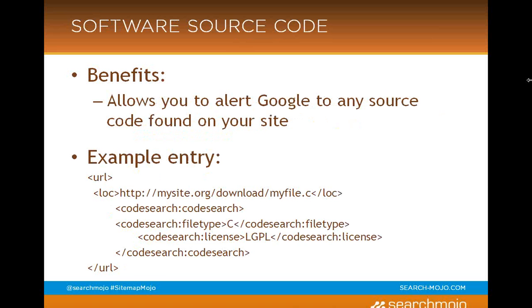The last type is software source code. So what exactly is code search? Code search helps users find function definitions and sample code by allowing them to search publicly accessible source code that's hosted on the internet. The benefit of having a software source code sitemap, or including this information in your standard sitemap, is that it allows you to alert Google to any source code that may be found on your site. There's a sample entry here of what the code would look like, and file type is the only required tag for the software source code information. For more of the optional tag information, you can visit the Webmaster Tools Help Center.